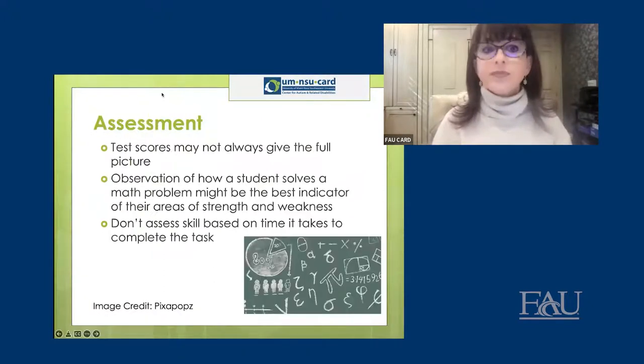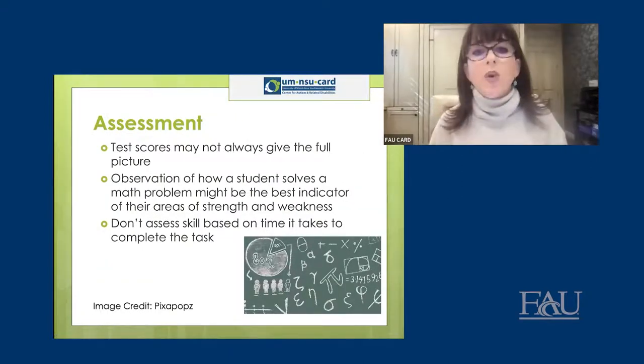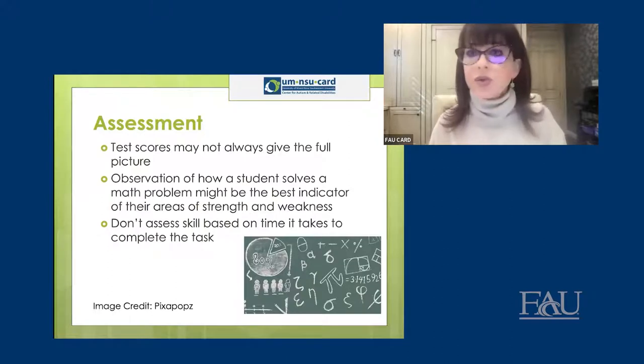assessment results. We can talk really a lot about assessment, but just briefly, I want to point out that test scores do not always give the full picture. Very often, the language challenges, the handwriting challenges that our kids have prevent them from showing us what they really know. And very often, they know more than they're able to demonstrate.